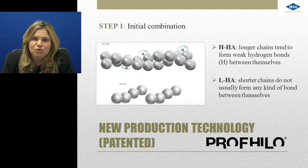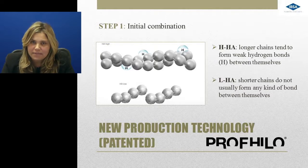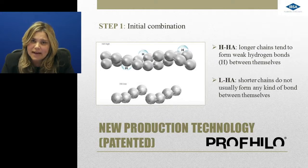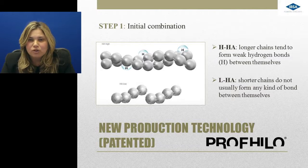At this point, we must explain this technology in greater detail. That is, what has been deemed patentable by the Patent Office, which evaluates innovativeness and how surprising the results are with respect to what could be found in existing literature. The production process of PROFHILO includes a first phase in which the populations of high molecular weight and low molecular weight hyaluronic acids are chosen and mixed.